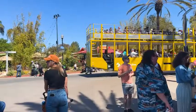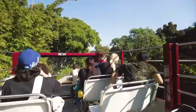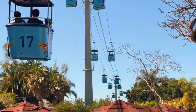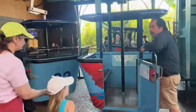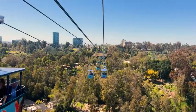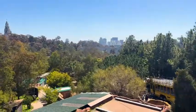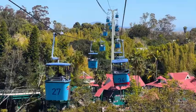The Kangaroo bus stops all around the park and arrives every 15 minutes. These buses are different from the main tour, and they're simply a way for guests to travel around the park by hopping on and off the bus. If you're not afraid of heights, I recommend riding the Skyfari. The Skyfari is a gondola-style sky ride that takes visitors on a one-way trip across the park. From here, you'll have excellent views of the zoo, Balboa Park, and downtown San Diego.